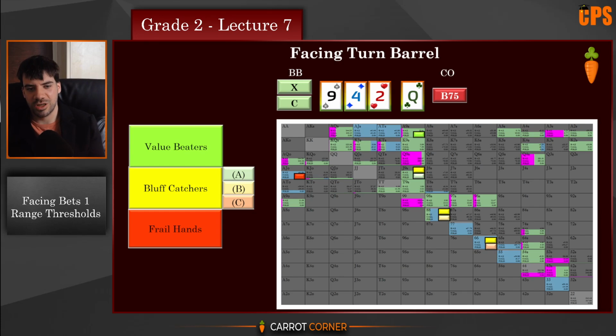But when villain is cutoff or earlier, ace-jack is going to be bet at some frequency in equilibrium on this turn as a bluff, and therefore when holding ace-jack suited ourselves, we have to just accept that we don't beat all bluff combos. For that reason, we have to go ahead and pure fold. This is a frail hand with no nutted redraw. Moving on to bluff catchers now.